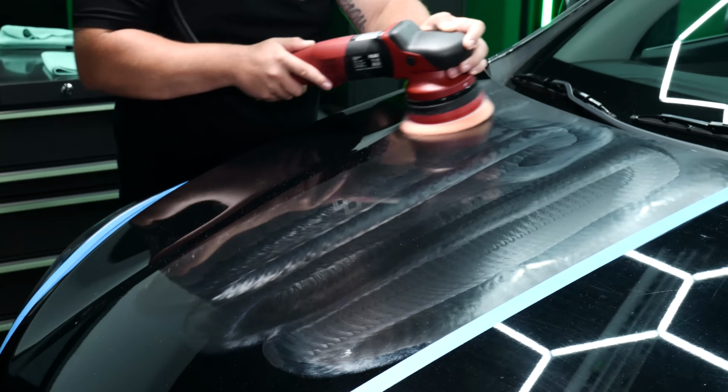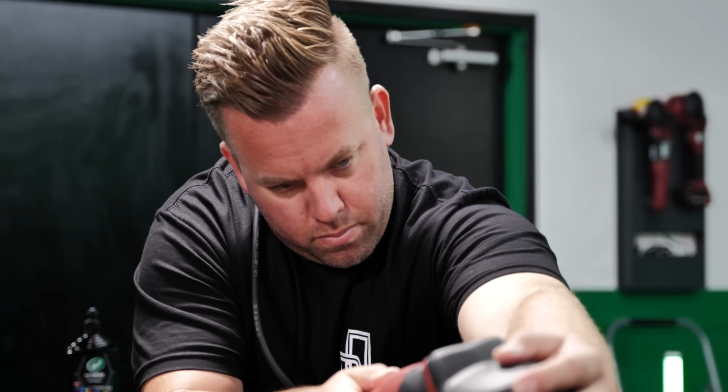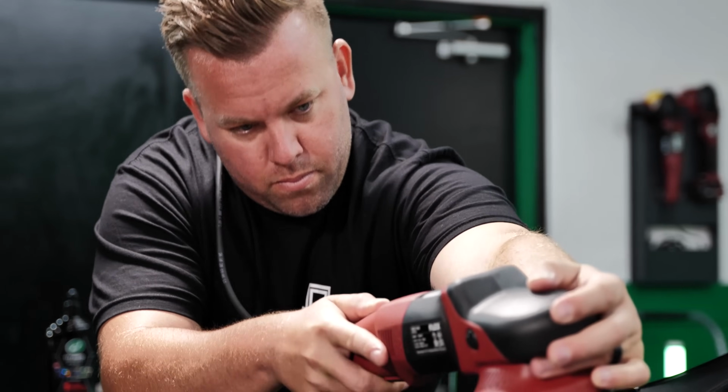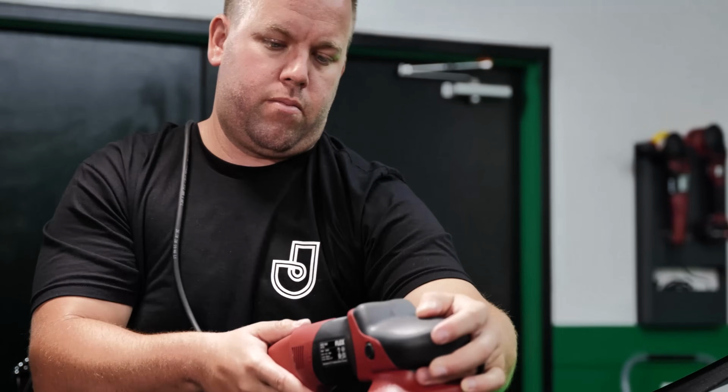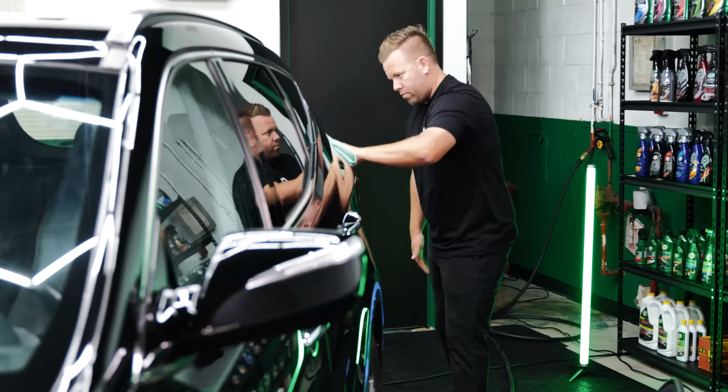One and Done compound is so easy to use. It has a ton of work time. So what does that mean? It's not dusting up on me. It's not caking up. The product isn't drying out. It's giving me plenty of time to work the paint and to remove all those defects.